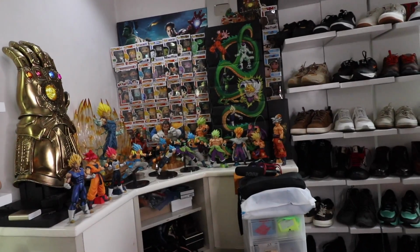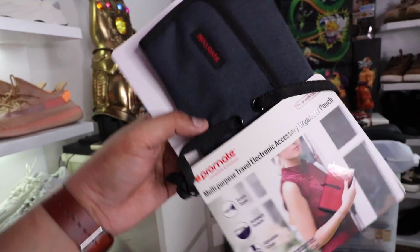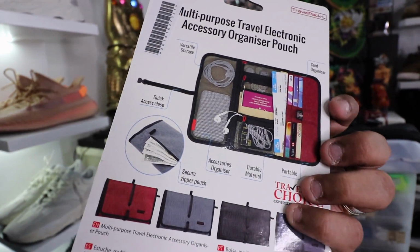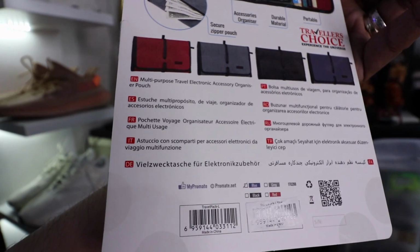electronic accessory organizer pouch. So as you guys can see, this one is something that you're supposed to use when you are either traveling or if you just want something in your bag to be able to organize all of your electronics. So it's kind of like a gadget kit that you put in your bag so that you don't have to scramble all around to look for your cables or dongles or whatnot.